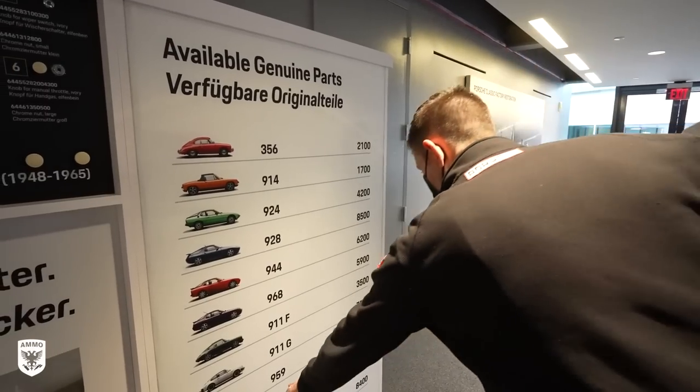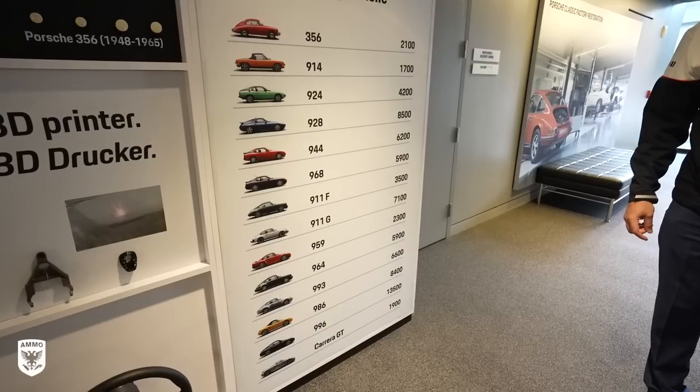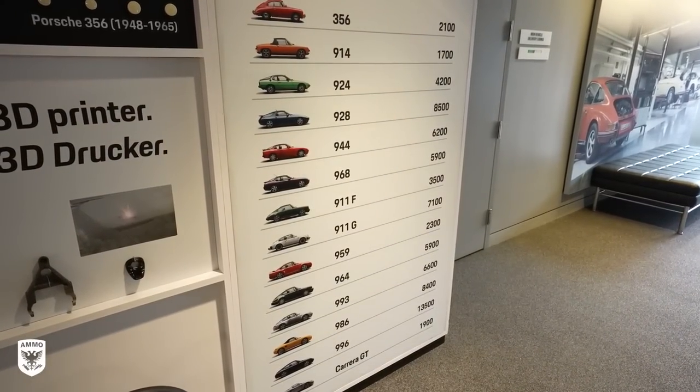Yeah, I love how the 959 is obviously before the 964. You know, aren't they the same? They took the technology out of the 959 for the 964.